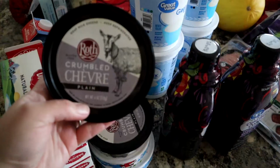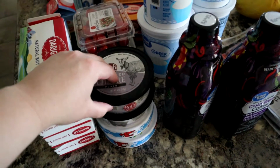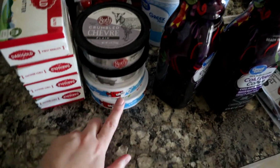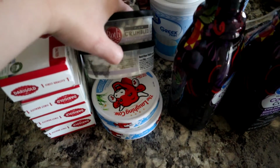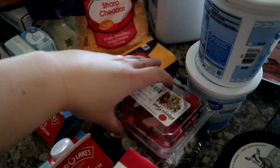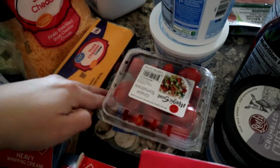Got some more goat cheese. I put this on my salads, and the kids like a little bit on their lavash pizza bread things they make. Laughing Cows. I can have these in Trim Healthy Mama, but most of the time they go to my kids. They really like them. Tomatoes. I've been putting these on my salads and really enjoying it. The mushrooms, that's for the cheeseburger pie recipe.